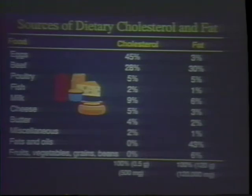It all makes sense. Now, how can we change our levels by what we put in our mouths? We all read about cholesterol. When I was in medical school, I don't recall a single lecture on nutrition. None. Zero.